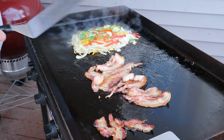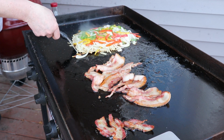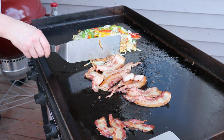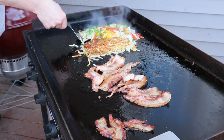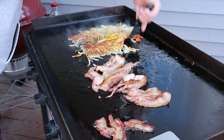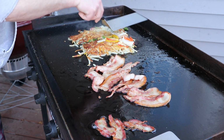Alright, our hash browns should be looking good here. Let's give those a flip, like GT would say over there at GT's bar. Flip-a-roo. Oh, look at the color on those. Alright. Our Blackstone is hitting on all cylinders today, even with this wind. So give that a flip.